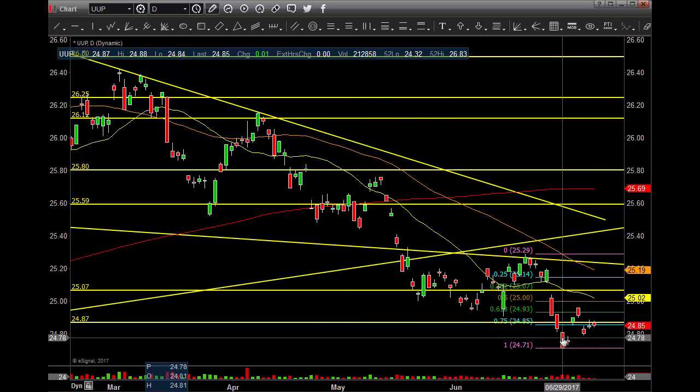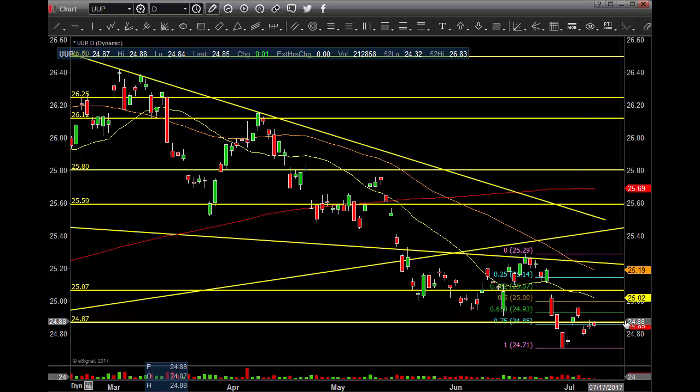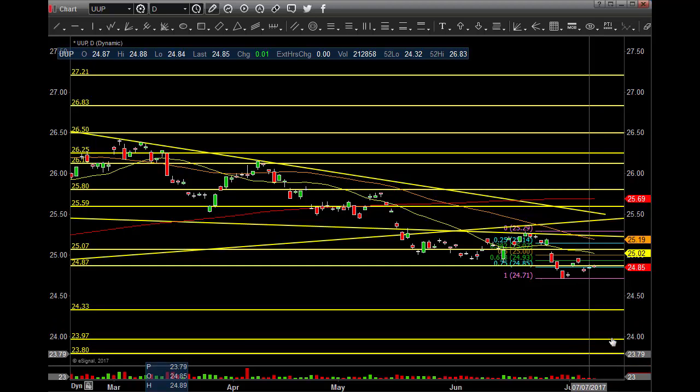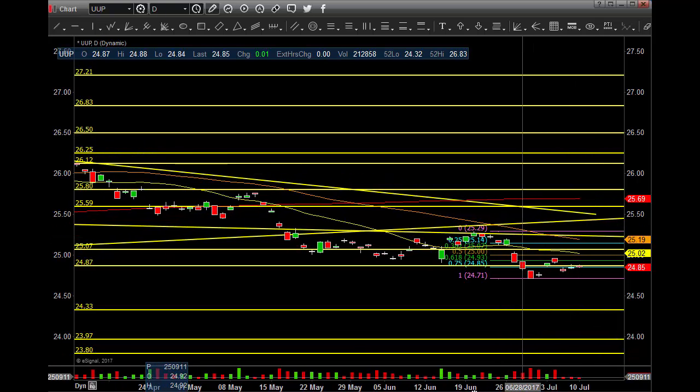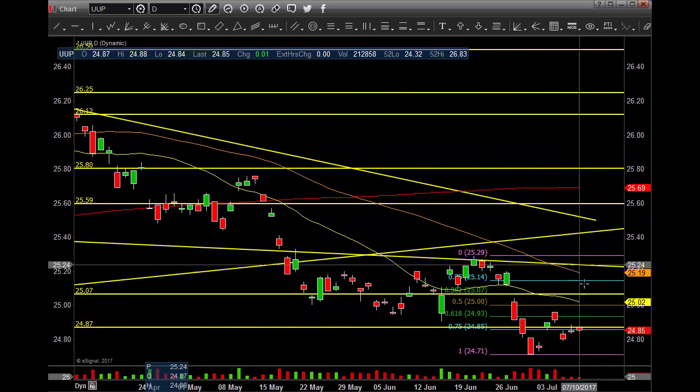Flat day, but down, sideways, lower range, chopping around underneath these MAs. This is setting up for lower prices. I'm still thinking UUP goes to about 24 bucks, 23.80. Down here, I'll start looking at it to see if we get interested in it. It could set up for lower prices, but at this point, I want to see where these patterns are playing out. Still in a bearish pattern, still in the chop zone below the MAs.